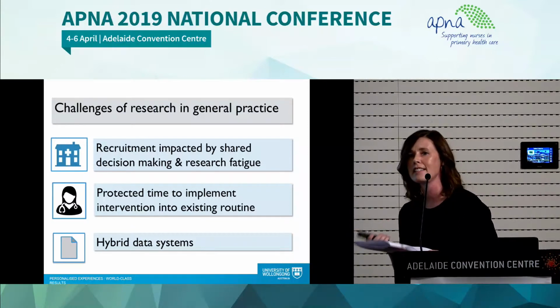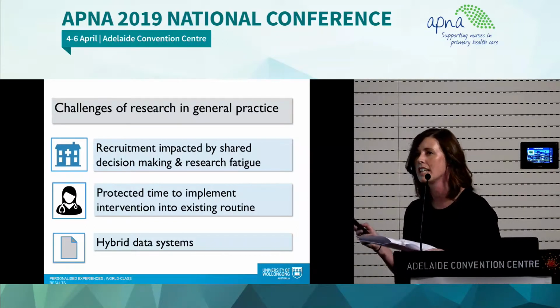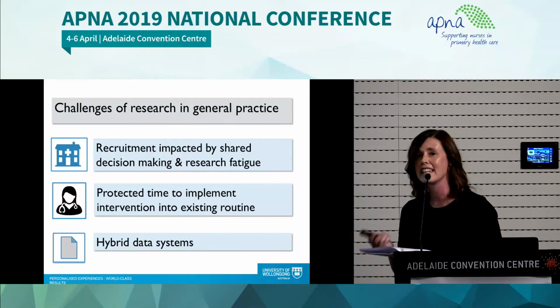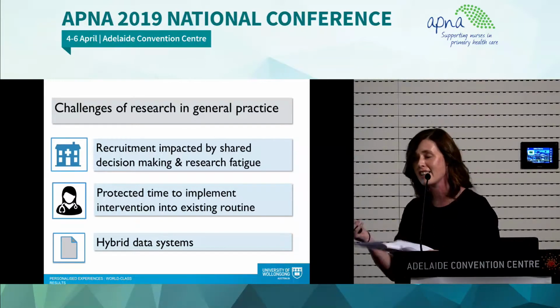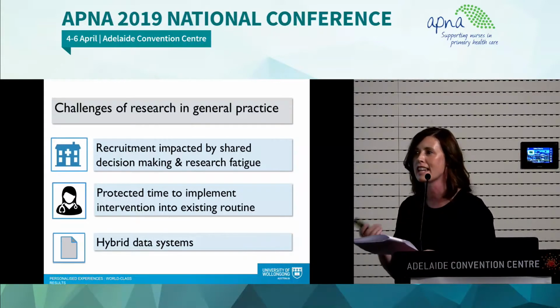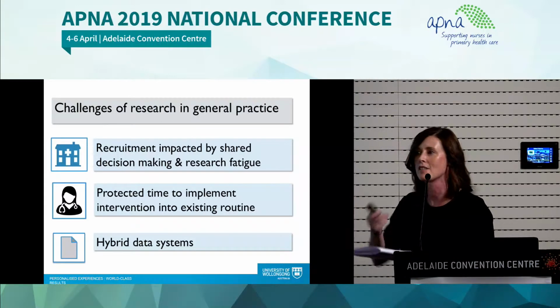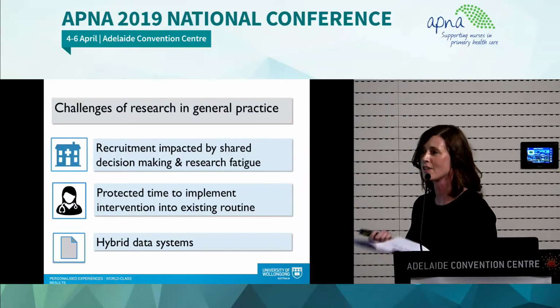Time also factored into it. While ImPress was designed to fit into existing clinical routine, and it was also reimbursed, which was important, nurses did find it challenging to actually get that protected time. And again, it was something that we've heard in the conference today about practice managers, maybe the team not playing together, practice managers booking in too many scheduled appointments when it was supposed to be intervention time.